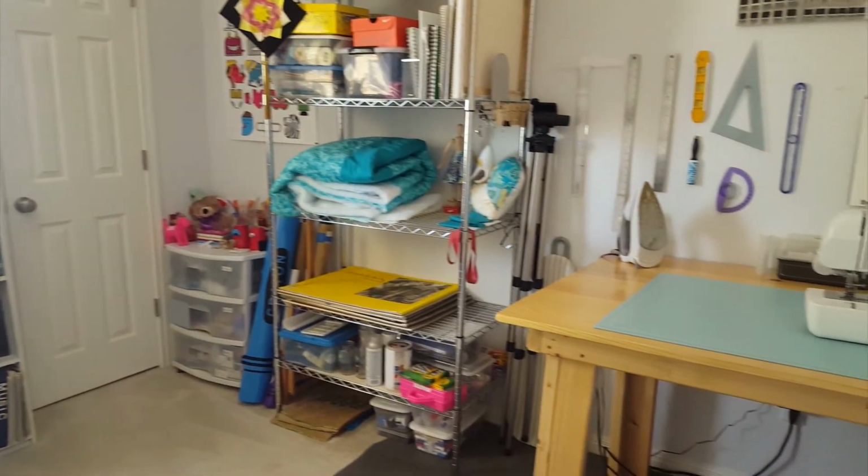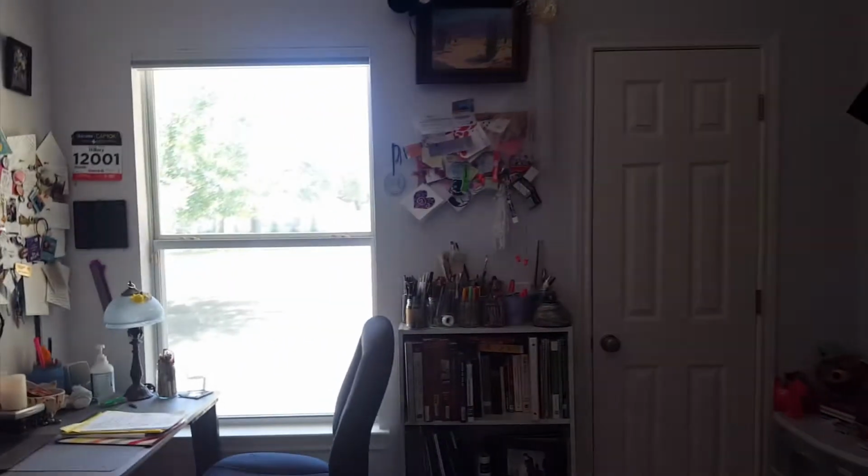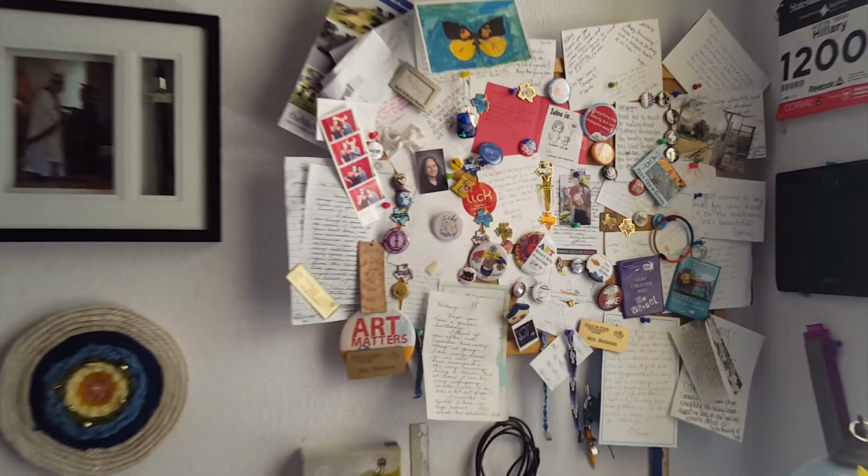Oh, I did leave out that I like to keep memory stuff very visual and hung up. Like this board right here are things related to me and my husband that we did. And then this board over here are all sorts of affirmation things, so letters and stuff I've gotten over the years.